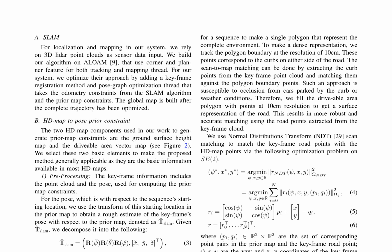The HD map to pose prior constraint consists of two components: the ground surface height map and the drivable area vector map. Preprocessing involves computing the prior map constraints by decomposing the keyframe's pose into yaw, pitch, roll, and translational components.